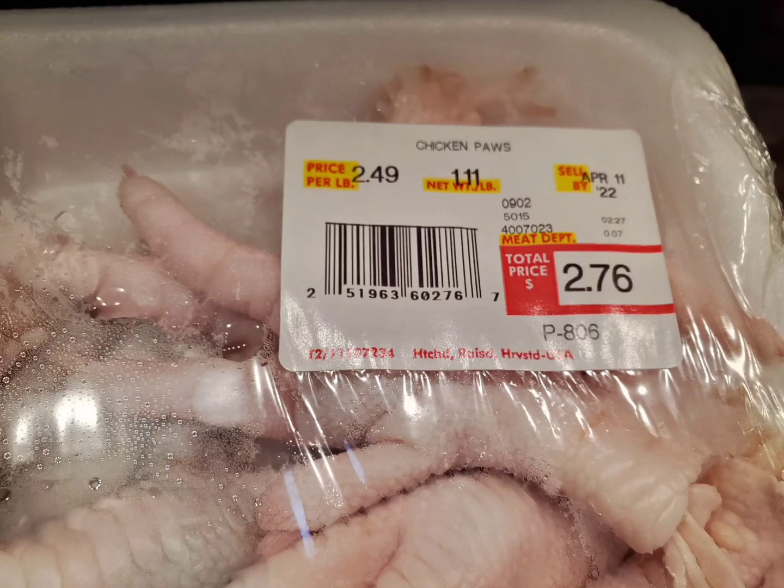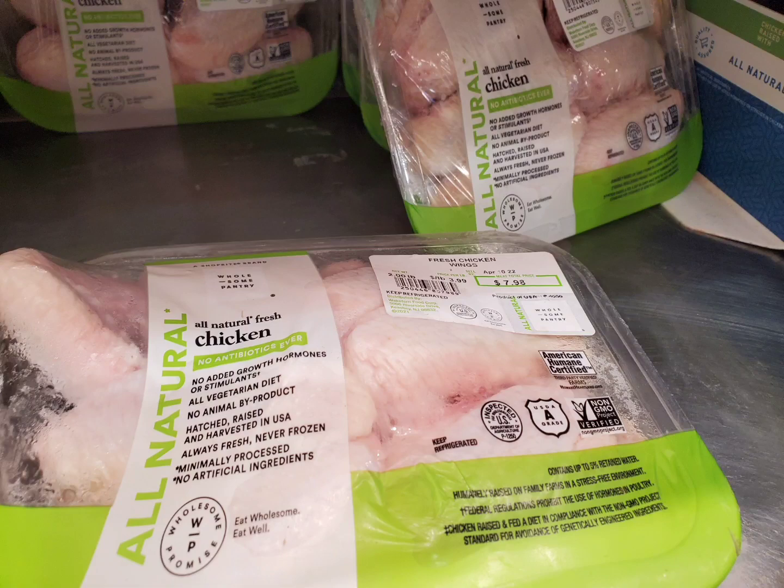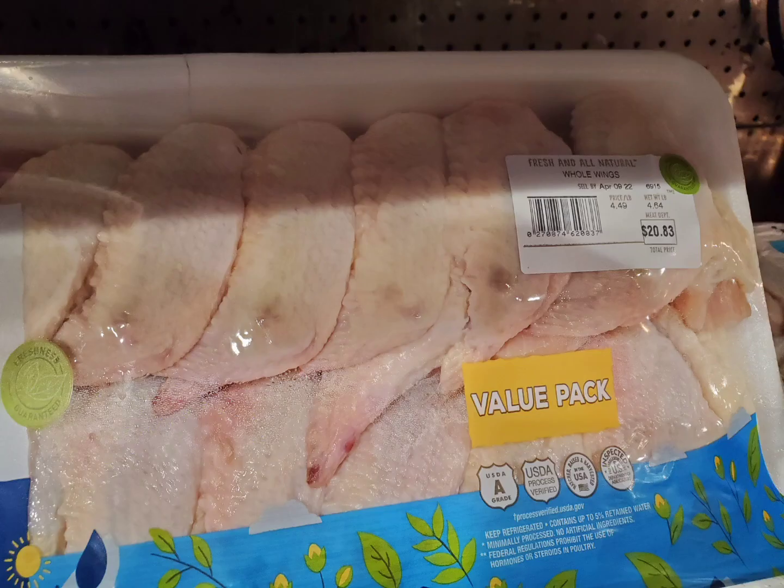You guys are seeing pictures in the background. Just pictures of some of the things that I took pictures of, the prices and the shelves. So you guys can kind of see that rolling in the background as well.